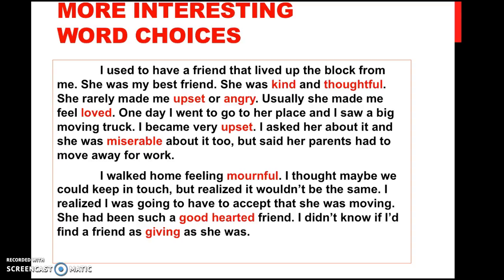So here's the writing again, and it just includes some more interesting vocabulary. I used to have a friend that lived up the block from me. She was my best friend. She was kind and thoughtful. She rarely made me upset or angry. Usually she made me feel loved.